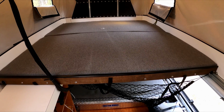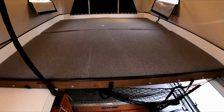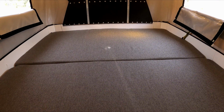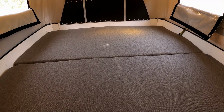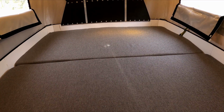I had to select the foam and select the fabric and get it all sewed up and cut to fit. And that worked out pretty nice. Very durable fabric, and I just use king size sheets on it, and it works good. I'm not going to make the bed for the video, sorry guys.